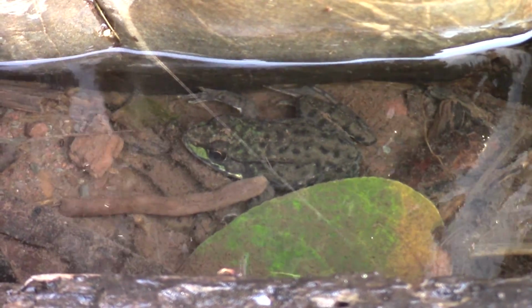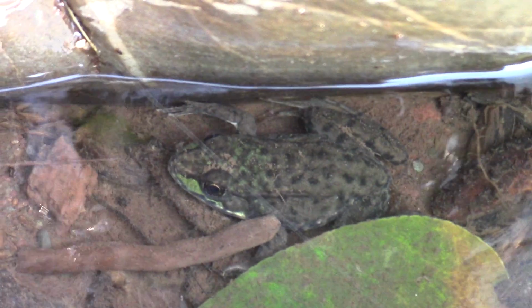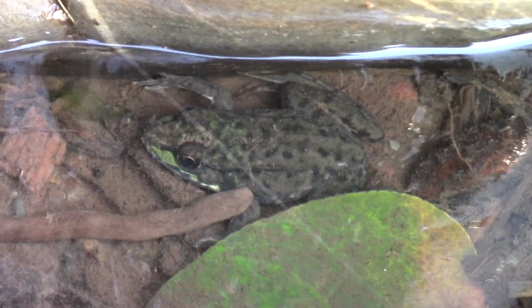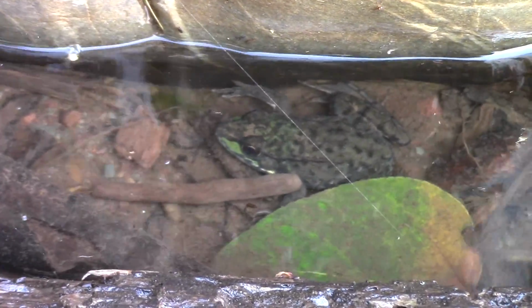What are you doing in there, young feller? Cool, eh? Not even moving or nothing. The wildlife, ladies and gentlemen. The wildlife. Well, I'll get back to you guys in a bit.